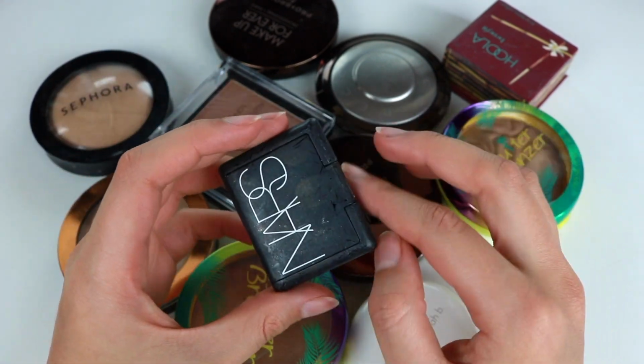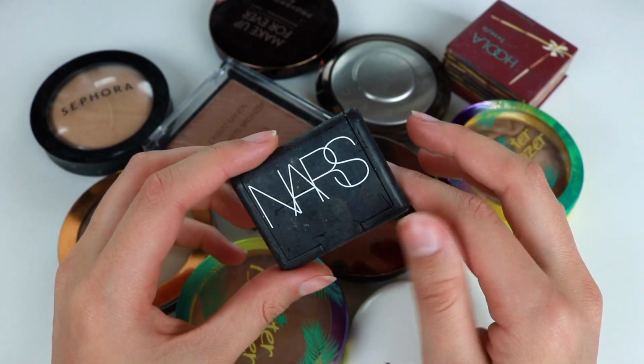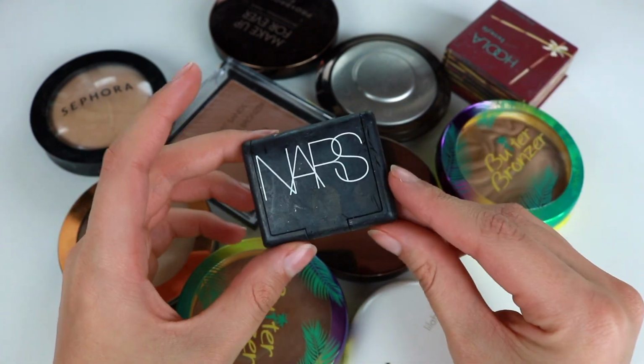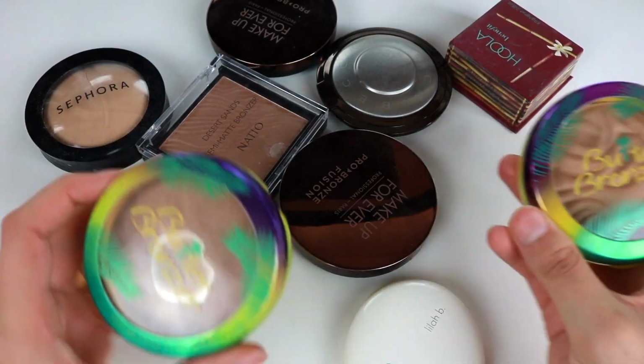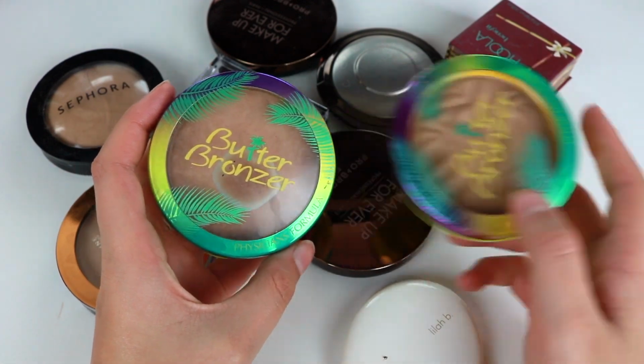But Laguna is a good bronzer. I really enjoyed it. It's perfect if you have light skin because it's just gonna give you that radiant glow, but it's also gonna sculpt your skin a little because it has a little bit of shimmer, so it's kind of like a 2-in-1. I need to put this down. Ew. Moving on, I have my Physicians Formula Butter Bronzer and my backup of the Physicians Formula Butter Bronzer.